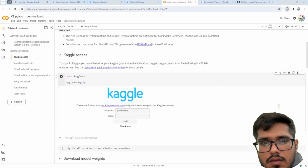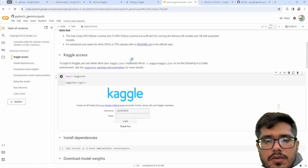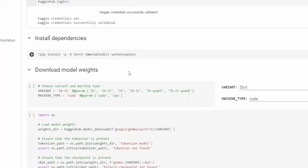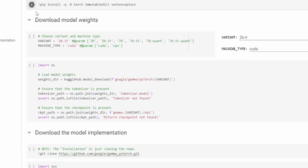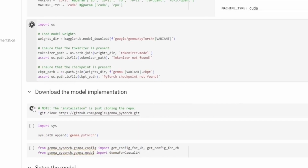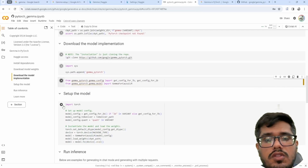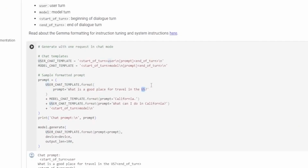You can see the file was downloaded, and I'm going to copy my access token and paste it here. Once you click login, this should be enough for you to set up the initial connection with Kaggle, and now you can go on and run the rest of the pieces of code, which will take some time because it will install a bunch of libraries and also download the 2 billion model, which is something that we're going to be trying out now. You can note that we're running on a T4 GPU, which is the recommended GPU when you want to run Gemma online. Now once you go through all of these steps, this is where you will be able to enter your prompt.